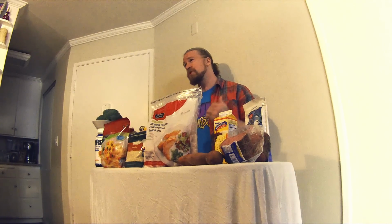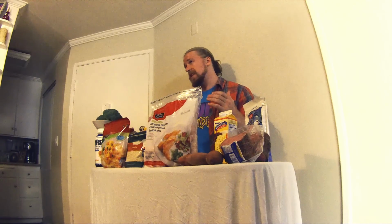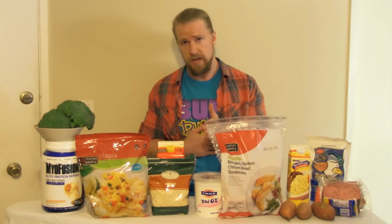The weekly food planner for getting in shape. I just made my run from the grocery store and I am surrounded by all the food I will be having for the week. This will be the food for our guide to getting in shape. This cost me $80. This will last from Sunday to Saturday.